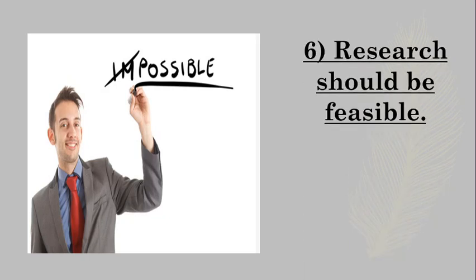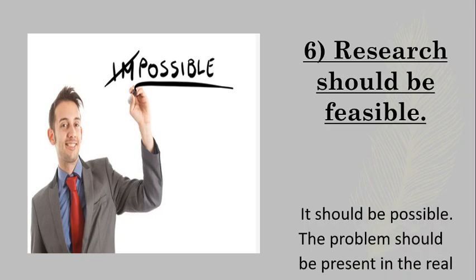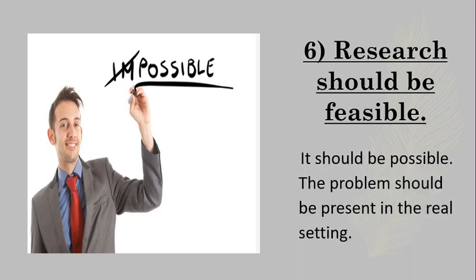So, sixth one is research should be feasible. It should be possible. The problem should be present in real settings. Dili kay, let's say for example, ma'am, mag-experiment lagi mi, ma'am. Time travel. Is it possible? Maybe, but is it possible for you to do during this time? Lisod kaayo. So, look for a problem that is present in a real setting.